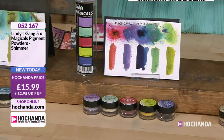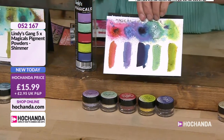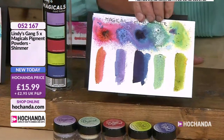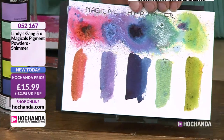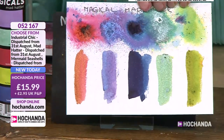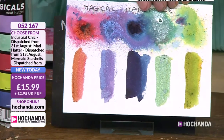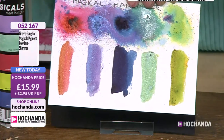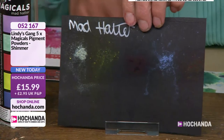Now, again, your magicals. So your magicals are going to give you that beautiful hit of mica. And you can see, look at those colours. Aren't they fabulous? Miss P was helping me do these and she was like, oh, look at that. I mean, that blue, that is amazing. It's that rich initially that it's almost black. But then when you put the water on, it just gives you all these incredible colours. I love that.